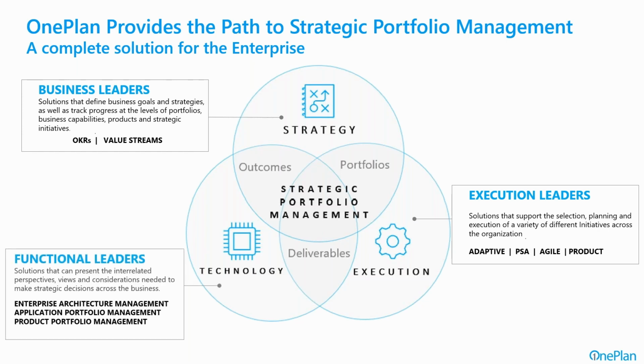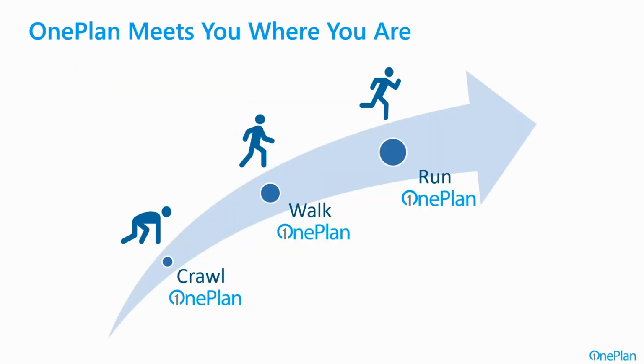And then the functional leaders, the ones that own the assets and the resources and the enterprise architecture and the application portfolio and the product portfolio, there are tools in here for them so that we can align these things all together as needed. Now, OnePlan can meet you where you're at. This is an evolution for many organizations, and many are not ready to have all components of this put in place. But you can take a crawl, walk, run approach to this. You can adopt the things that you can adopt, and then aspire in a roadmap type of fashion, in a phased approach, to adopt the things that you want to do in this later on.